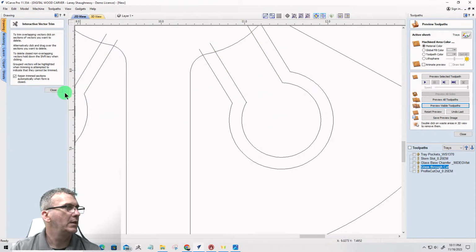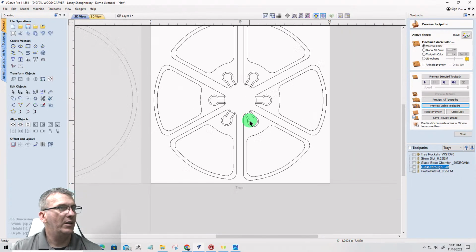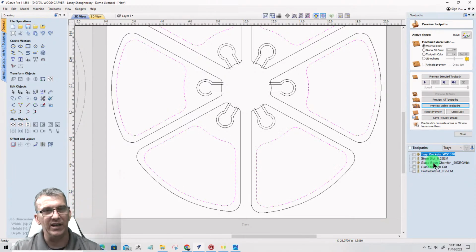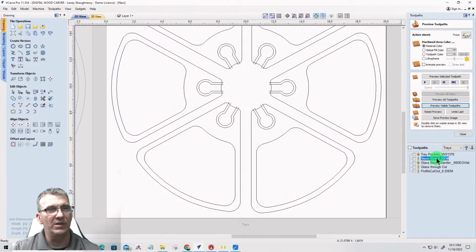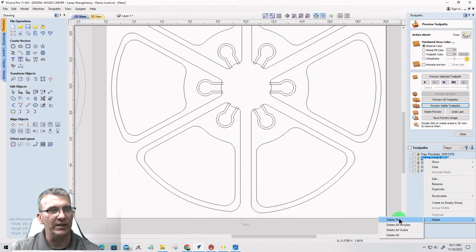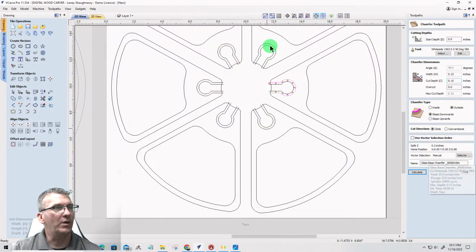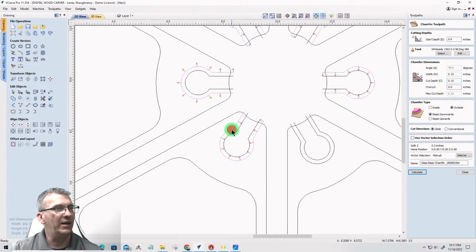Okay. All right, so now that we have that, that's our new vectors there. Let's go back in. Our tray pockets, no need to change those. Our stems, we no longer need that toolpath, so we can delete that. The glass base chamfer, that's going to be this outside vector here. So we're going to open that back up, and we're going to select, making sure you see our arrows there are on the wrong side. All right, here and here.